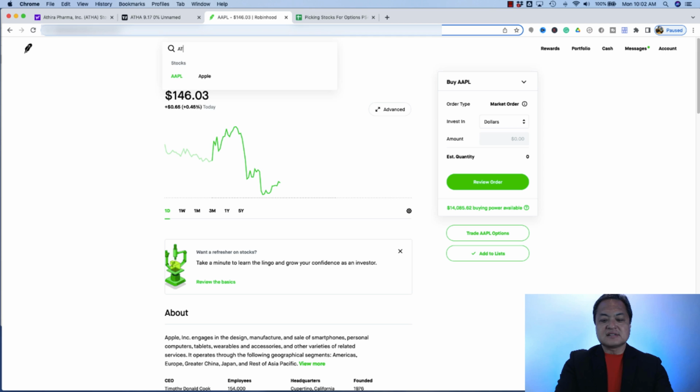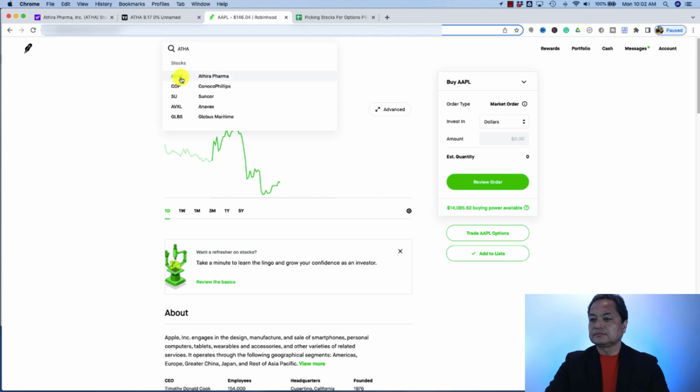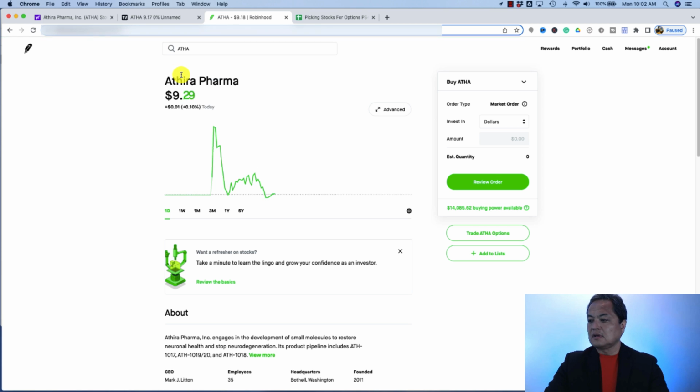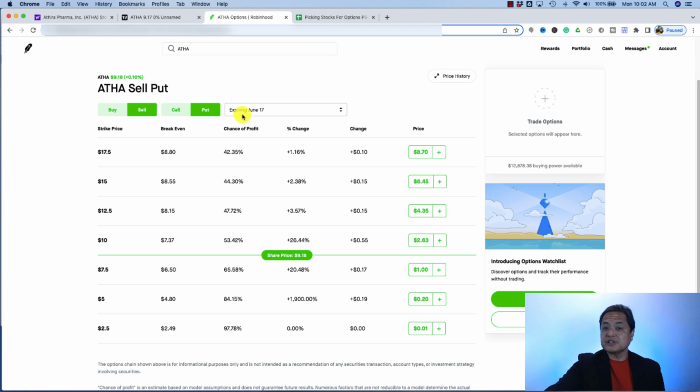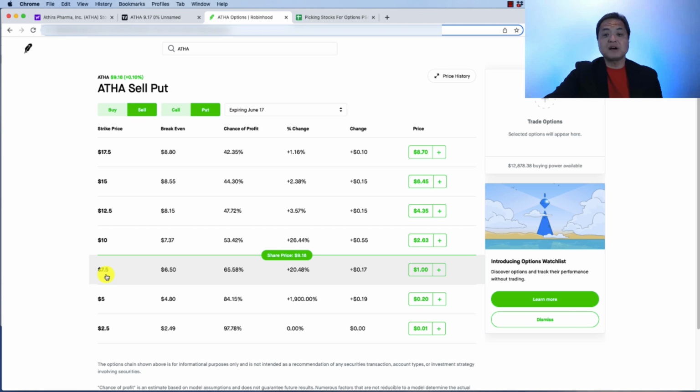So I put the stock symbol into my trading platform. And then I'm going to press Trade ATHA Options. Now I'm interested in selling a cash secured put, and I'm going to be using the June 17th expiration date. So that's just under 2 weeks away. Based upon the chart information and where I think this company stock is going, I like the $7.50 strike price, which is currently paying $1 in premium.